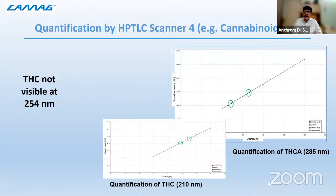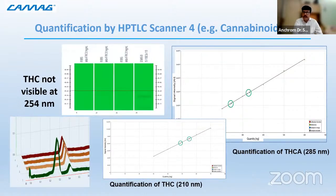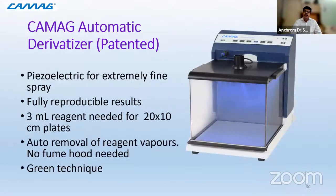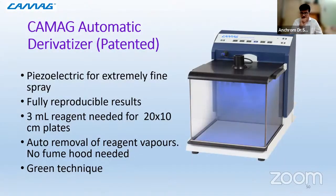Now this is an example of how, through the software, this calculation is done, and this is how the chromatograms are being generated. This is the left hand side, and the best part over here is that when we select a specific wavelength, the background noise is highly reduced. Now coming to the next stage, that is the derivatization. Here with the derivatization we have the plate heater. This is the spraying device. I have a video explaining how this procedure happens.